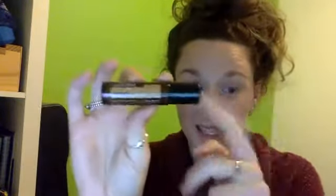doTERRA have raised over $1.5 million just by selling these to OUR. So it's making a massive difference. They've rescued, I can't remember now because the stats are always changing, but they've rescued a lot of children and caught a lot of bad guys. And they actually build aftercare systems as well.